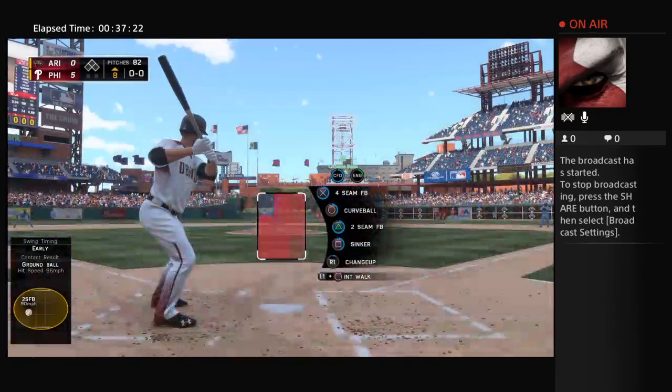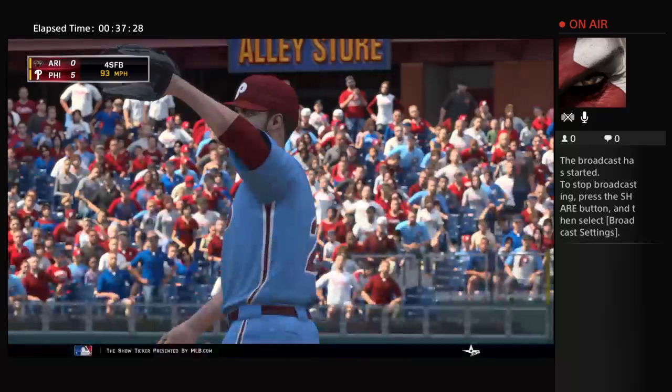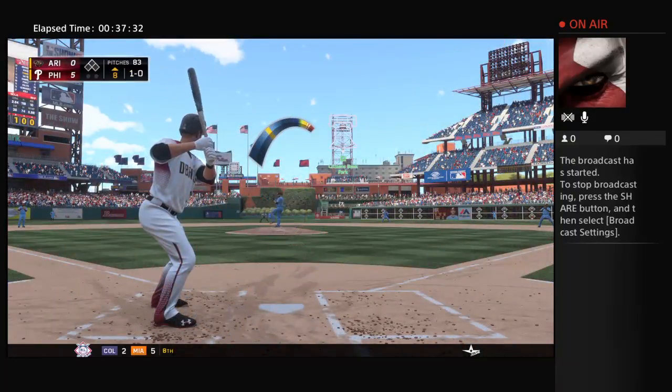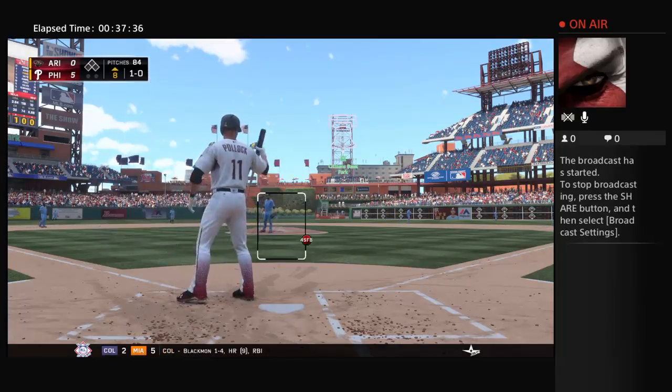Leading off the inning, A.J. Pollock, and they'll need him to get something going here. So far in this one, they're still getting shut out. So this leadoff at-bat could be huge if he can just get on base, because they've been held in check all game. That evens it up 1-1.